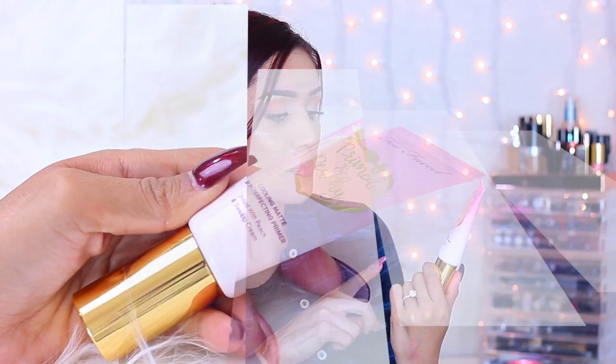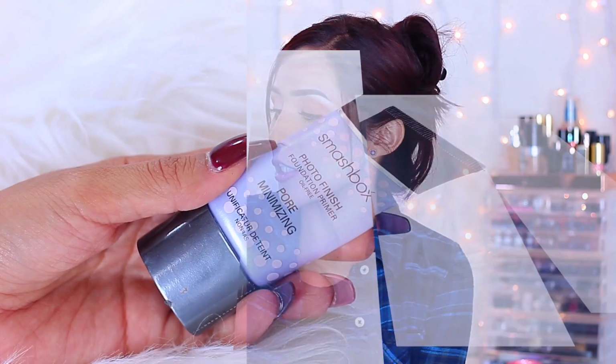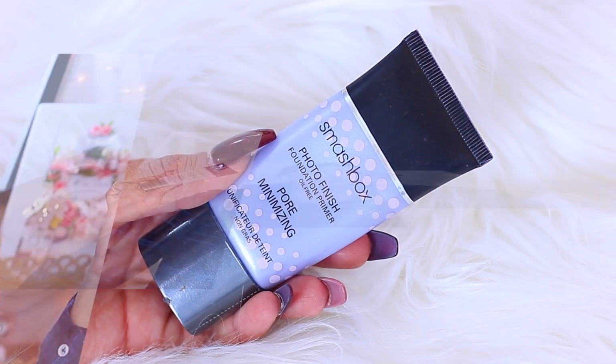This here is the Primed and Peachy Cooling Matte Skin Perfecting Primer. When you first put it on, it has that kind of cooling sensation on your skin. And then I like to go in with the Smashbox Photo Finish Pore Minimizing, right in my T-zone, to really close up those pores. That way when I go in with some sort of a highlight, it doesn't accentuate them. This one really works. I mean, you can see instant results with this.